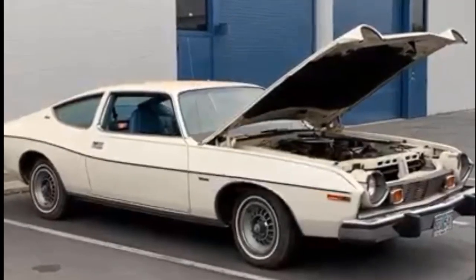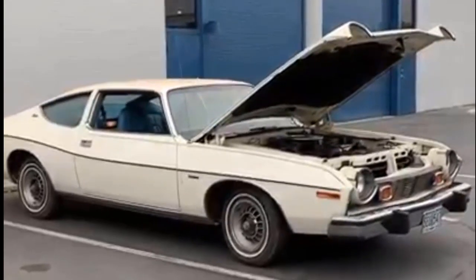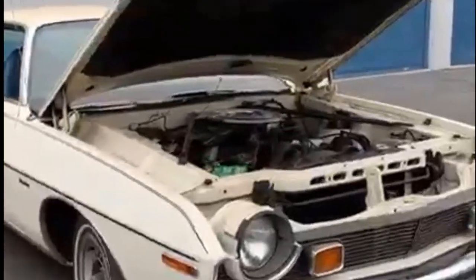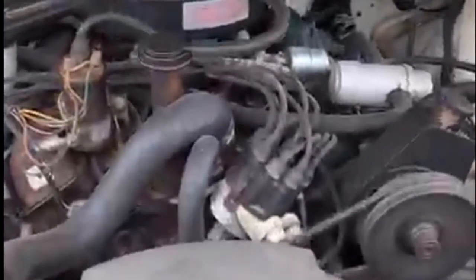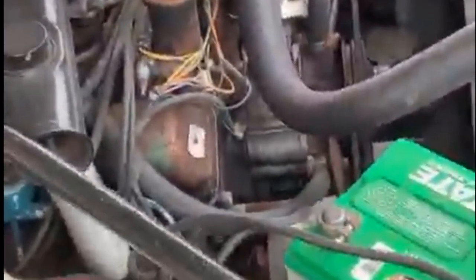I've got the 1976 AMC Matador on the trailer. Probably because I'll never have an opportunity to see one of these again, let alone haul one. I started it up. Boy, this sounds good. Nice car, 32,000 original miles.